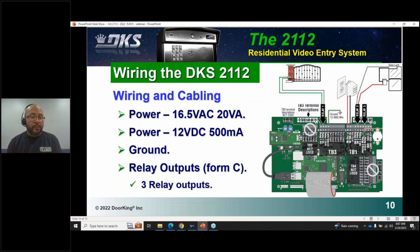The system requires power. You can either power it with a 16.5 volt AC transformer or a 12 volt DC transformer. And it has 3 relay outputs, so you can control up to 3 different access points.